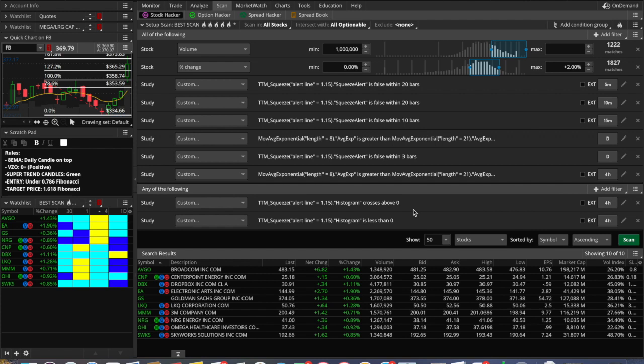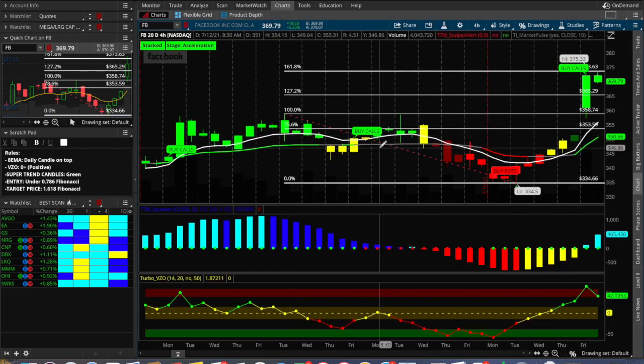And then I know it's a lot, but this is the criteria from several trials and errors that brought me to this point, and I know that these stocks are going to move in a particular way. So anyway, I also have the histogram either crossing up to the upside on the TTM squeeze, or the histogram is less than zero. So all right, let's get to it.